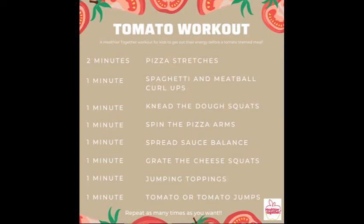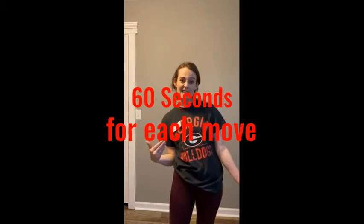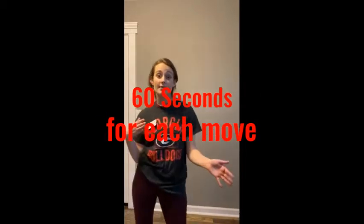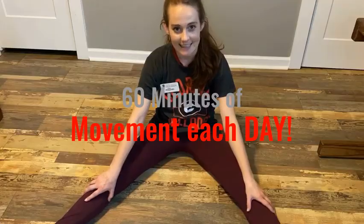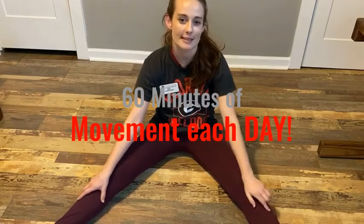Today we are gonna be doing our tomato themed workouts, and I'm going to be doing each exercise for about 5 to 10 second intervals, but you guys should be sure to do about 60 seconds at home. Remember, you want about a 5 to 10 minute workout, you need about 60 minutes a day. Let's jump into it. Hey guys, today is tomato themed, so we're gonna start with pizza stretches.